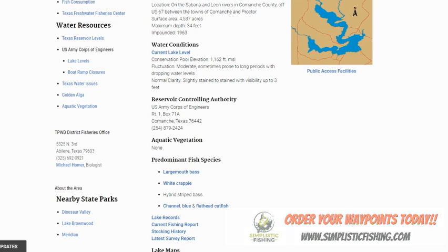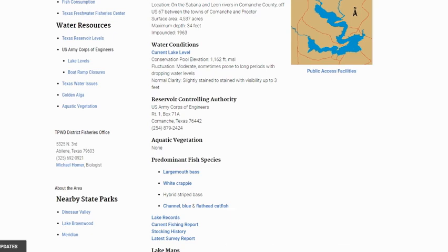Normal clarity is slightly stained to stained with visibility up to 3 feet. So probably not too much of a really deep type fishing, just because the water's going to be a little bit stained. Visibility up to 3 feet is actually pretty decent though. So I guess it would all just depend. We'd have to go out there and check it out. So let's keep moving down, see what else we could find.